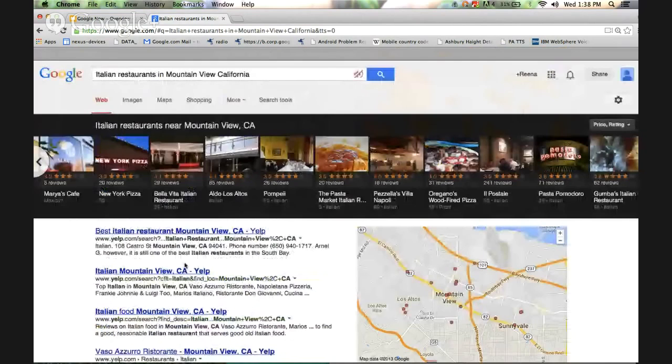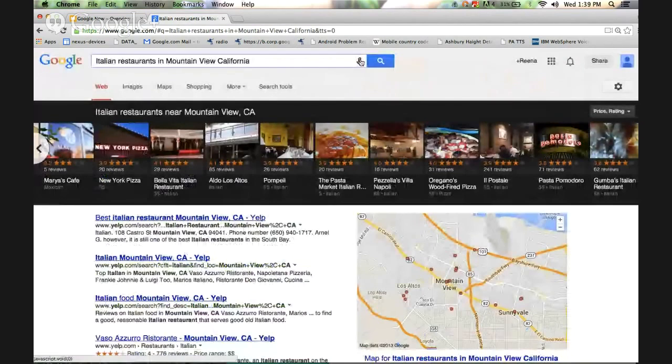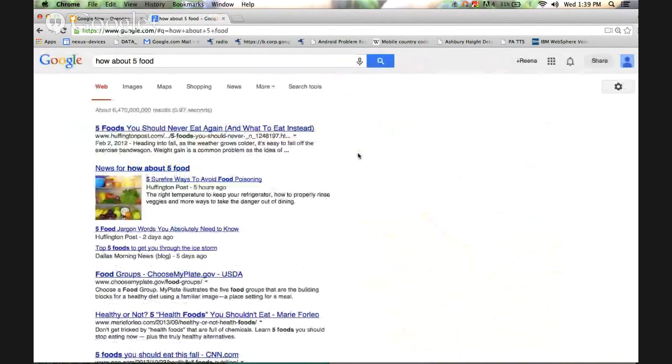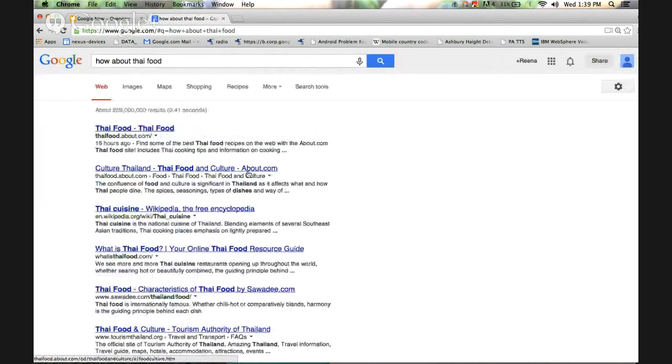And if I follow this up and say, "How about Thai food?" Well, it didn't get that one. But I can correct it as well. And it's only basing the queries, so since I had looked around for a while, I did another query in between. That case did not work, but you should be able to also update your query based on your previous one.